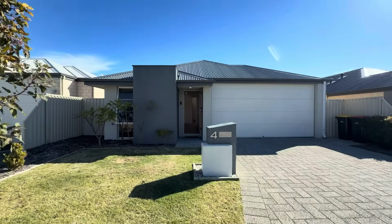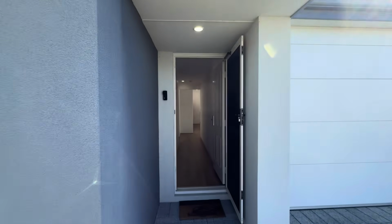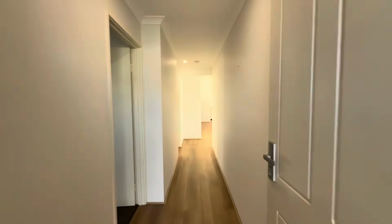Hello, it's Mark Grogan from O'Neill Real Estate, and this is for Vivacity Street in Hilbert. We have got ourselves a very neat and tidy 3-bedroom, 2-bathroom home to have a look at today. I'm going to show you room by room what is going on with this one.